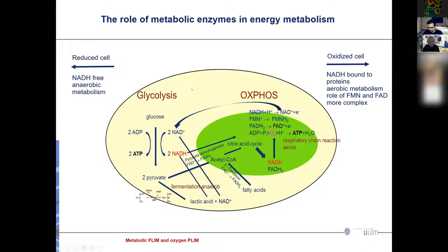There are two main processes by which a cell can produce ATP energy, and this is the anaerobic glycolysis, which takes place in the cytoplasm of the cells. In that case, NADH plays a role, especially NADH in a free state. Thus, a reduced cell means that NADH is free and we have anaerobic metabolism, also called glycolysis.